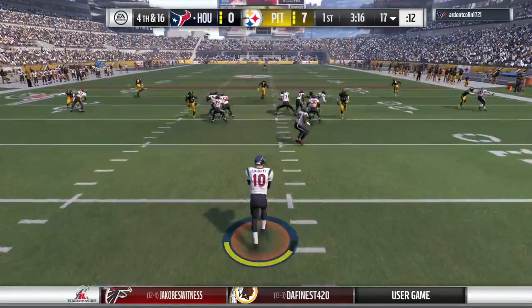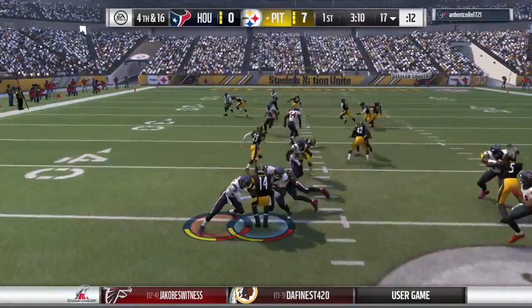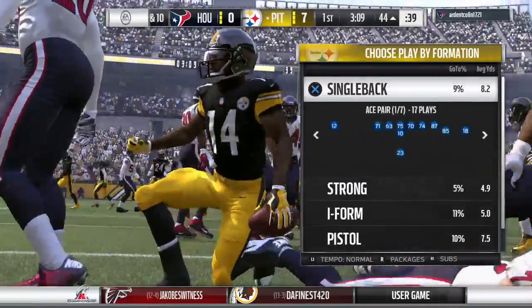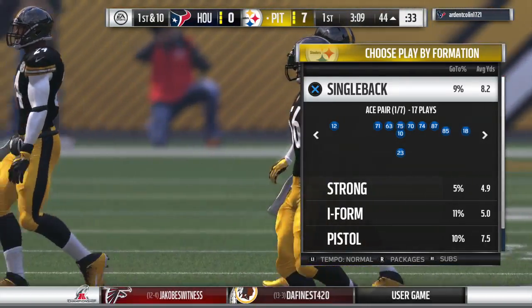He gets this one away, and boy, it's another boomer. Taken right around the 44. 12 yards on the return that time. And this offense, they're going to have excellent field position. They take over with a 1st and 10 on the short side of the field.